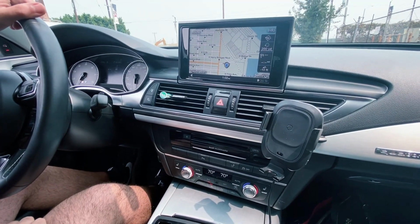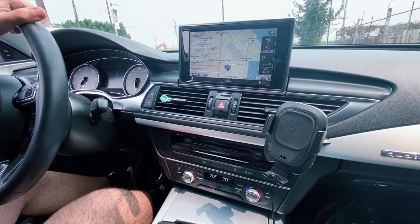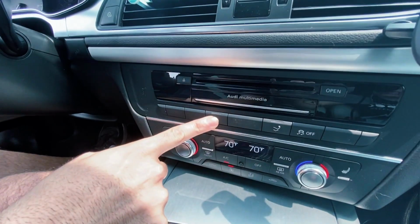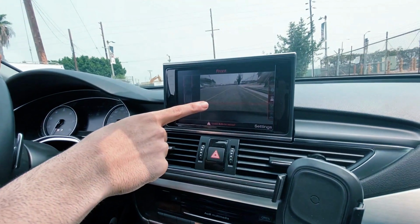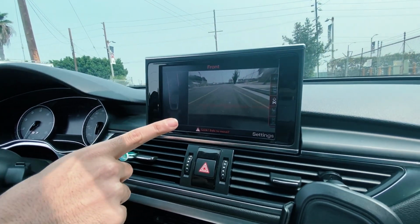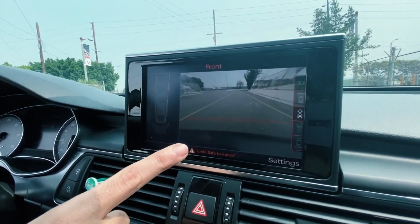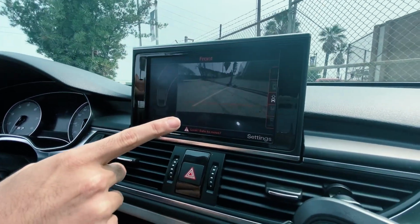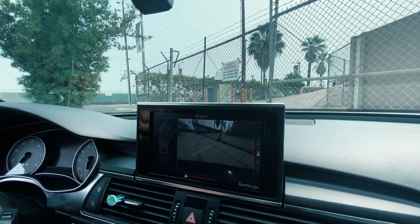So a neat feature on this is you do have a camera on the front of the car as well as the back of the car. By pushing this button right here, you will now have a camera in the front, which you can see. I'm going to go ahead and pull up right here, and you can see that it lets you know when you're getting close to something.